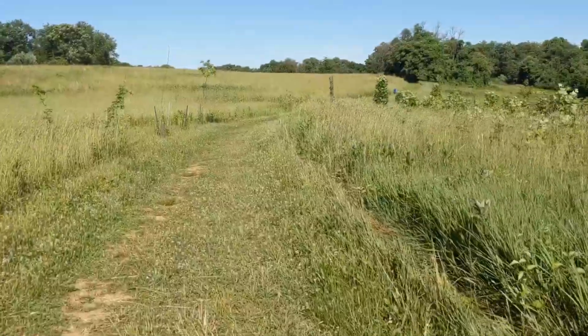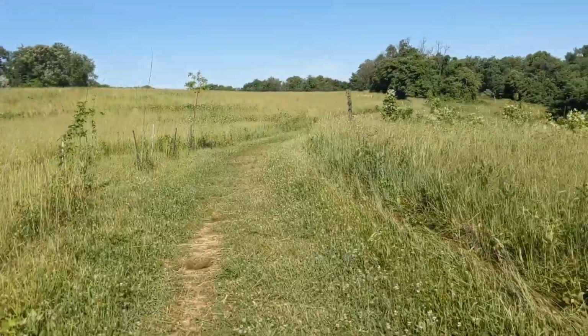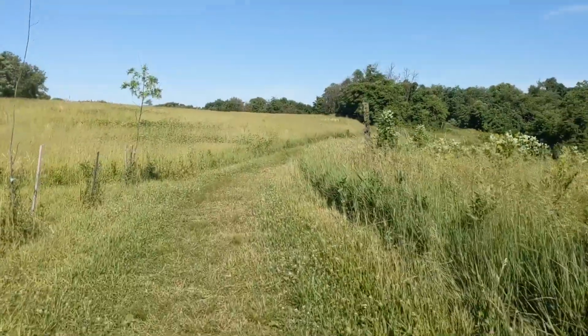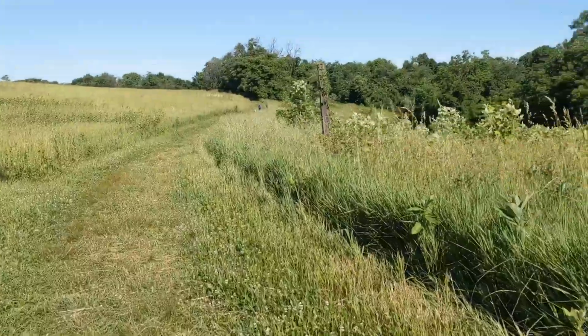I always do this trail going clockwise. I like to get this part over with before it gets too hot. This is like one of the only exposed areas. The rest of the time you're in the ravine with the creek.